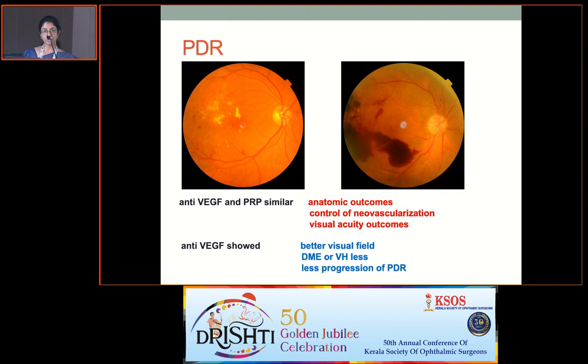Now, next is PDR. Here, anti-VEGF and PRP have similar results regarding anatomical outcome, control of neovascularization and visual acuity outcome. But anti-VEGF has the advantage of a better visual field, the incidence of diabetic macular edema and vitreous hemorrhage is lesser, and there is also less progression of PDR.